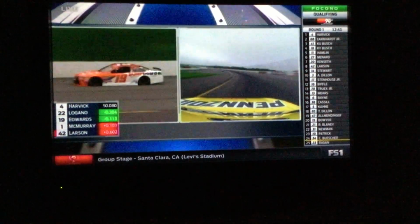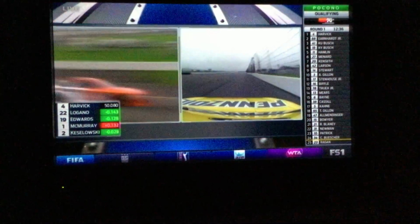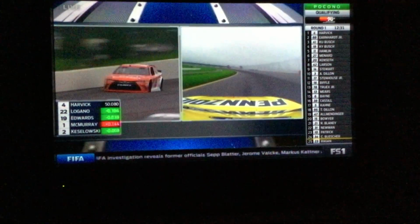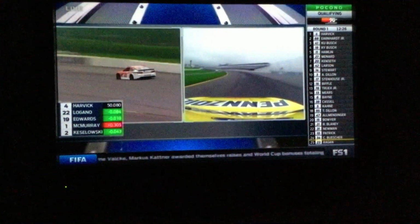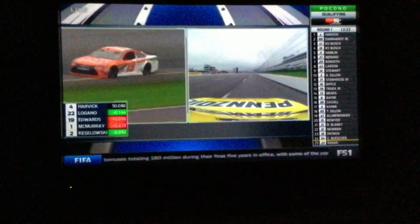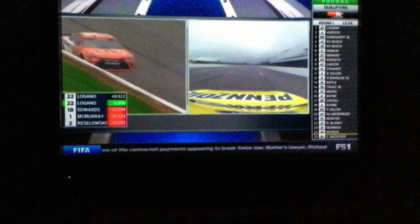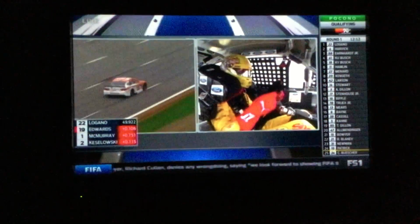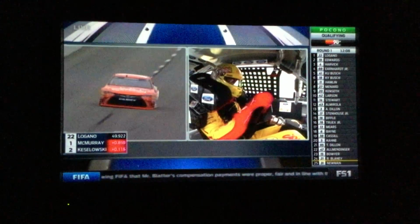Kyle Larson 8th. Allmendinger 19th. I thought he was a little conservative through the tunnel turn there, but again, not having a lot of laps, that's understandable. And it's only round one. Back to third gear there. Yeah, he's actually been pretty late into that corner. Logano, and right behind him was Harvick. I think conservative through the tunnel turn seems to be the way to go. Now, Logano was fastest in the first round last week as well. Fastest in the first two rounds. Carl Edwards is second, 50.02.